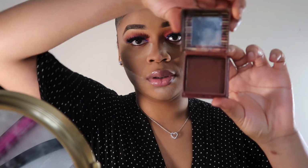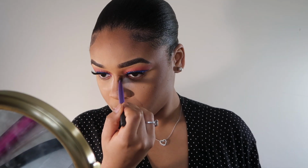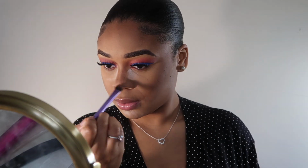Now I'm going to be going in with my Benefit Cosmetics Hula Toasted Contour to set my cream contour from before. And I'm just going to be setting my contour for my cheekbones, my nose, and my forehead.